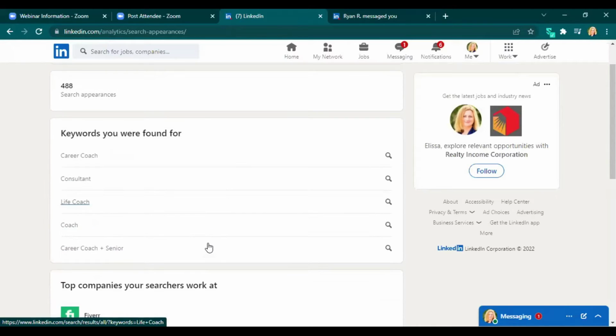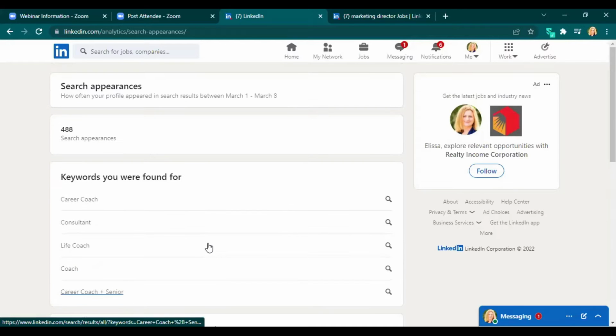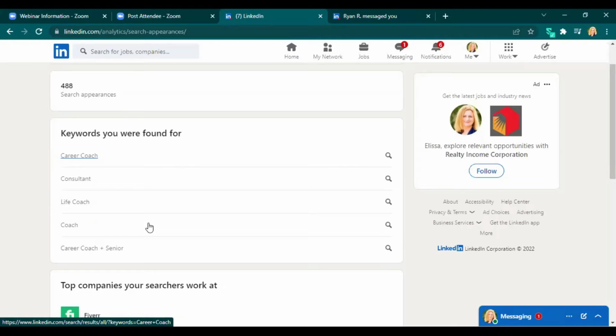When you start showing up in search more, there's a certain number that you'll need to get to. If you are just getting started and just getting active on LinkedIn, it may take a little while for the algorithm to kick in and show this to you. Notice it's also a week behind. So the changes that you make now, you may not be able to see the results of for a little while.